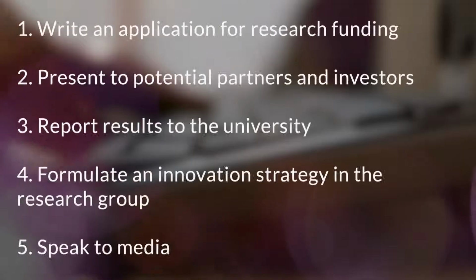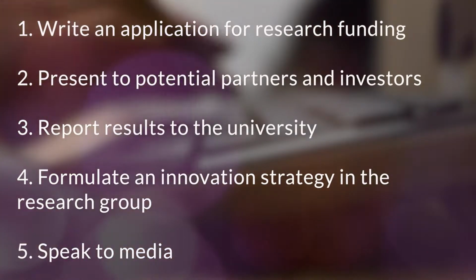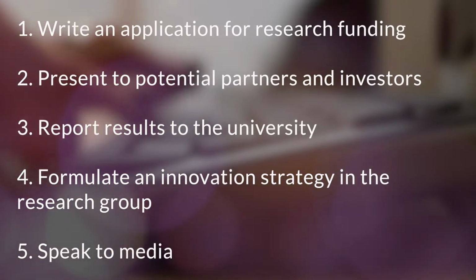By keeping this template up to date, it will be easier for you to, for example, write an application for research funding or present information for potential partners or investors, as well as report results to the university, formulate an innovation strategy in the research group, and speak to media.